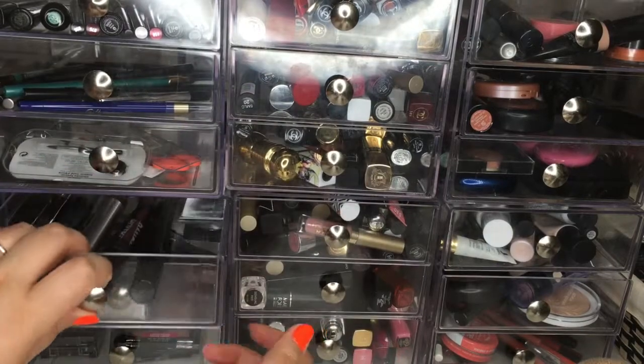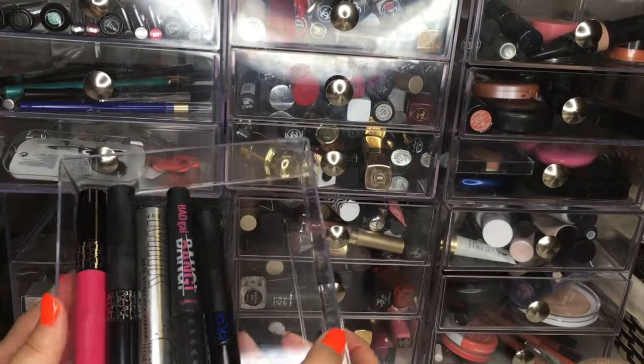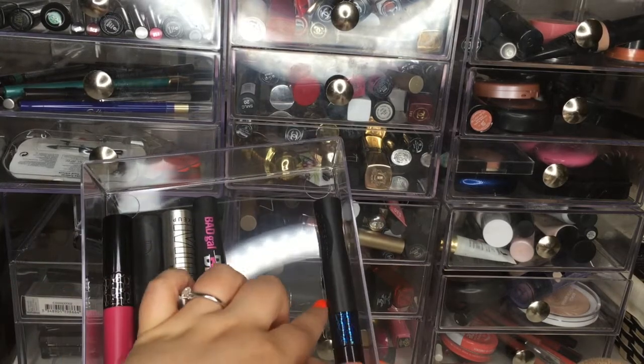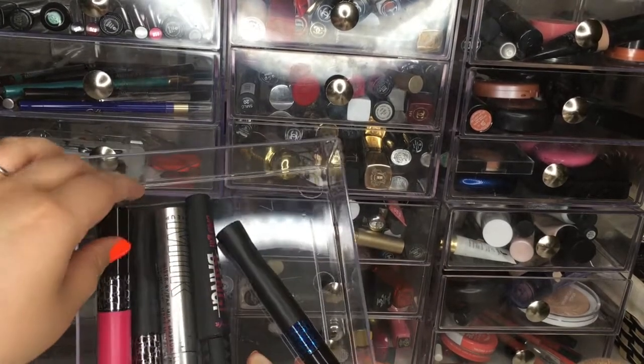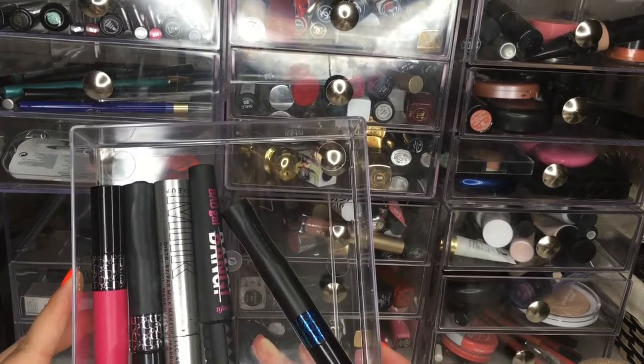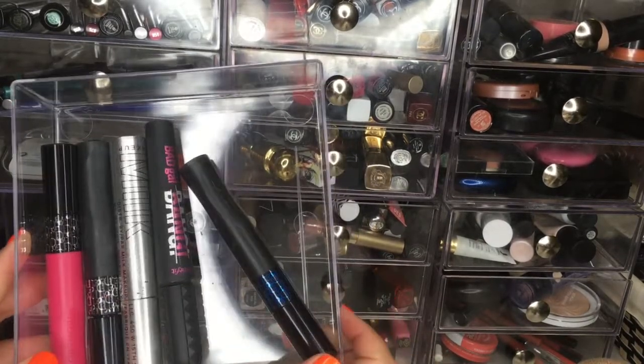And then this drawer here is mascaras. Full disclosure, I'm pretty sure all of them except for this one are dried up. I mean, this one's probably still good, but these are definitely still dry. I don't know why I keep them. I just like to have a full drawer of mascaras for some reason. Tell me I'm not alone.